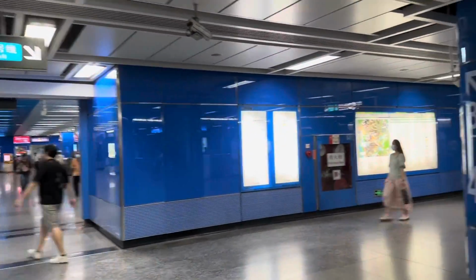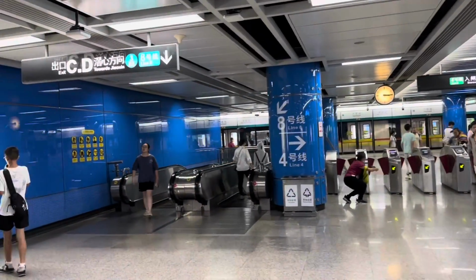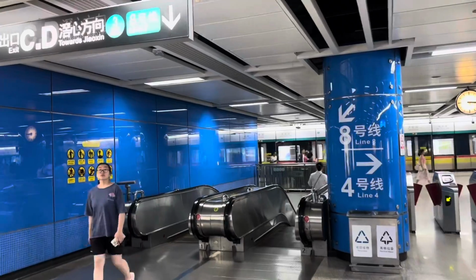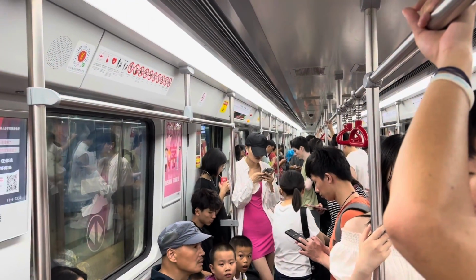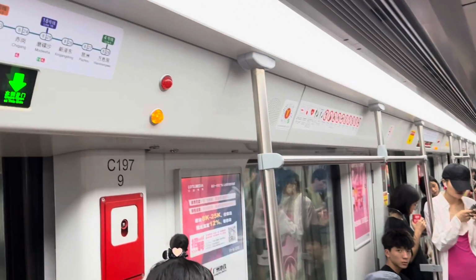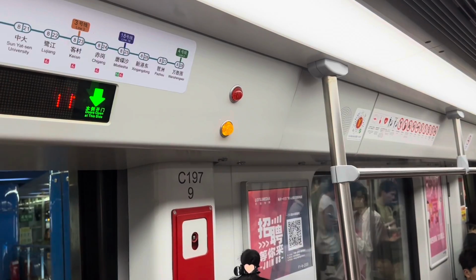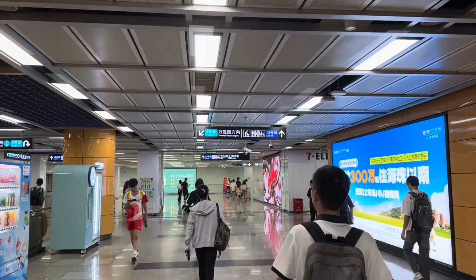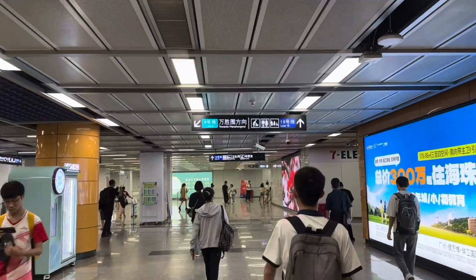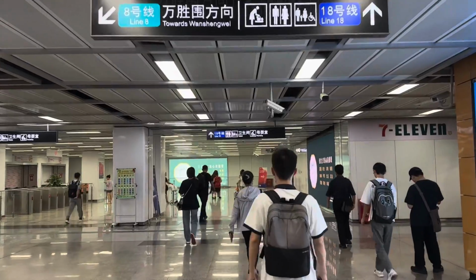Heading for line 8. Over there's line 8 too, but that's the termination platform, so we can't use it. Really crowded train, but at least we're only going 3 stops to Modiasha before changing lines. Okay, we're off at Modiasha, heading for line 18.